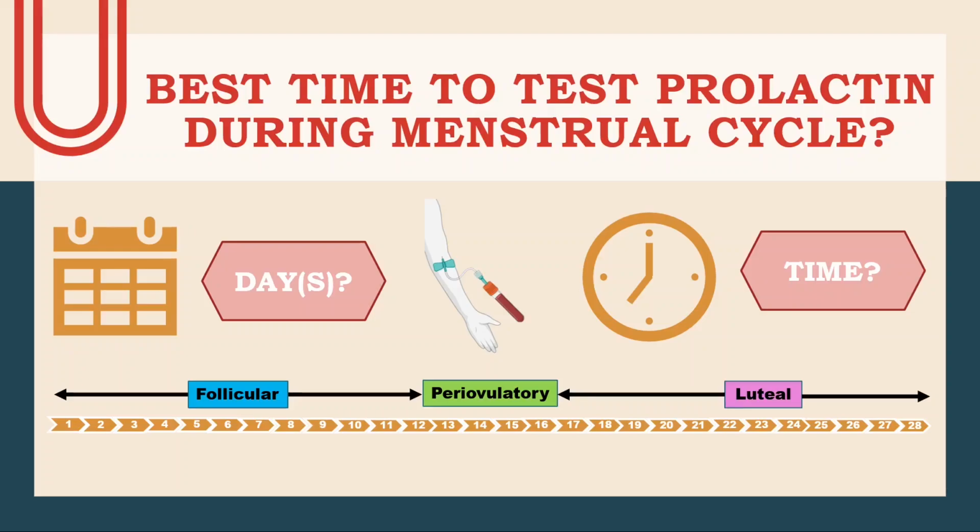Also, prolactin should be tested before ovulation because levels naturally rise afterward. If high prolactin is found in someone without symptoms, it might be due to stress during blood collection, so a repeat test a few days later is advised. Again, for women, retesting during the early part of the menstrual cycle ensures accuracy.